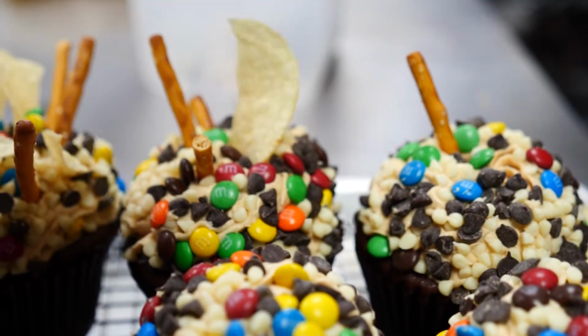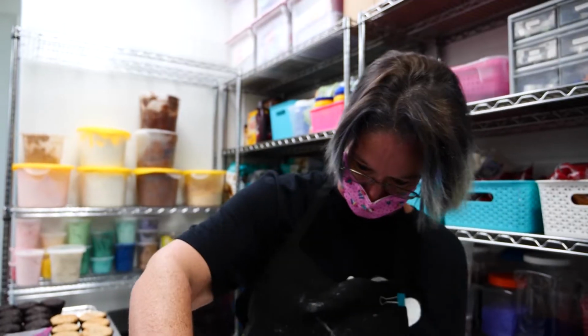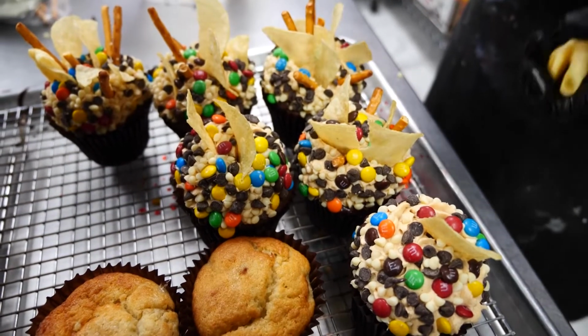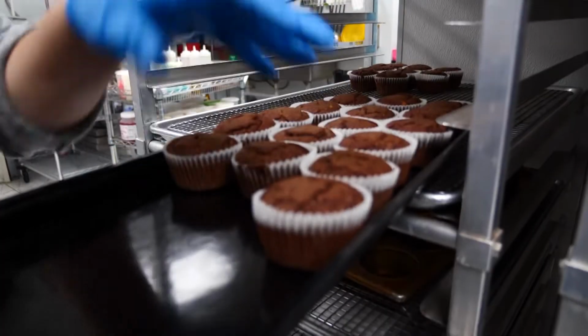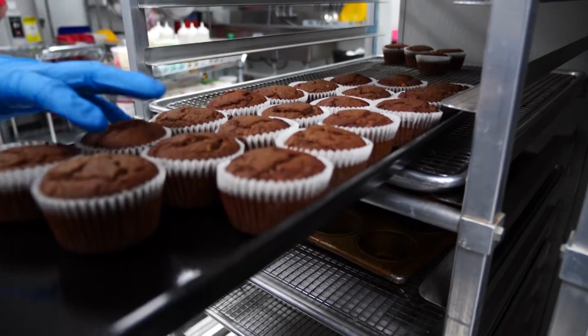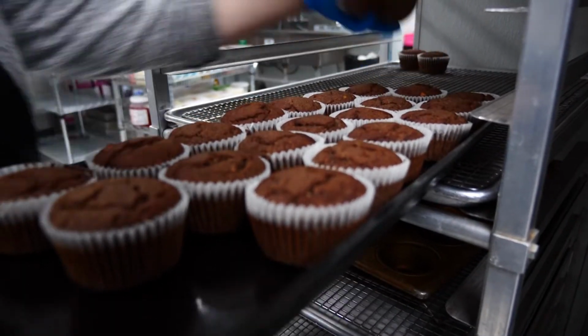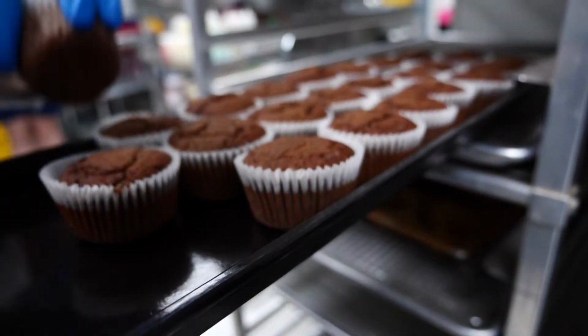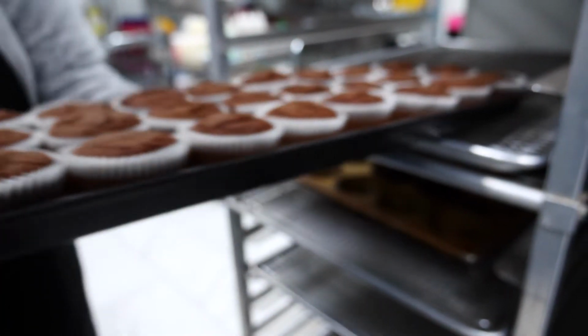It is an early start for the crew around here. They start baking between 4 and 5 in the morning, creating 800 to 1,000 cupcakes a day. Because we bake fresh every single day, we have to get here super early to get all that ready. The most we've ever made was for our birthday event last year, and we made over 5,000 cupcakes.